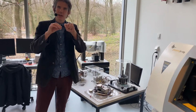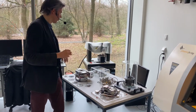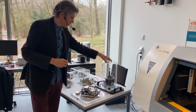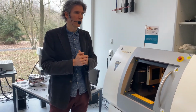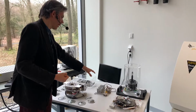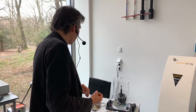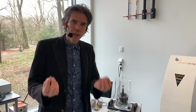We can take microelectronics, flexible electronics for instance, and do a bending on this. Here we have a device that we can place into our micro CT scanner and do a test while we're taking computed tomography images. So in 3D we can see how the material is deforming, and some other devices that we developed here.